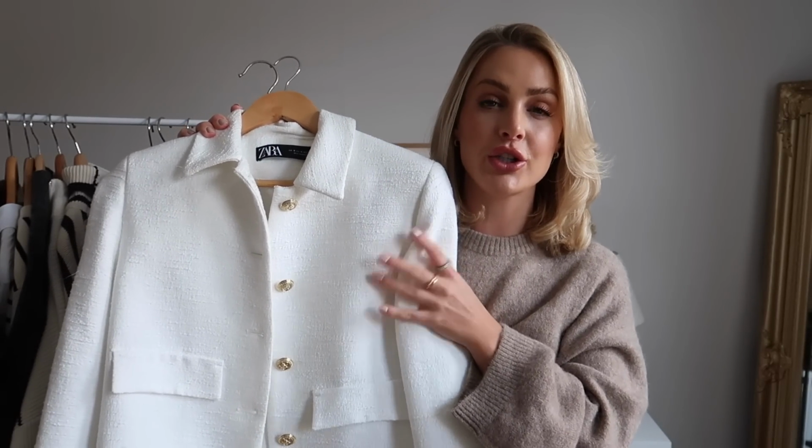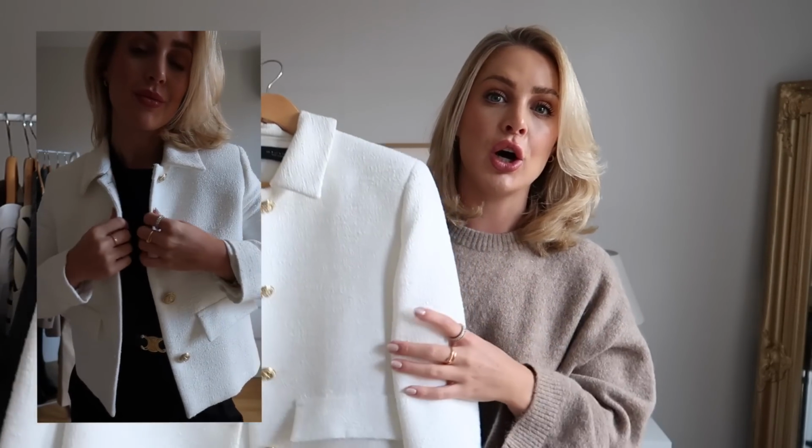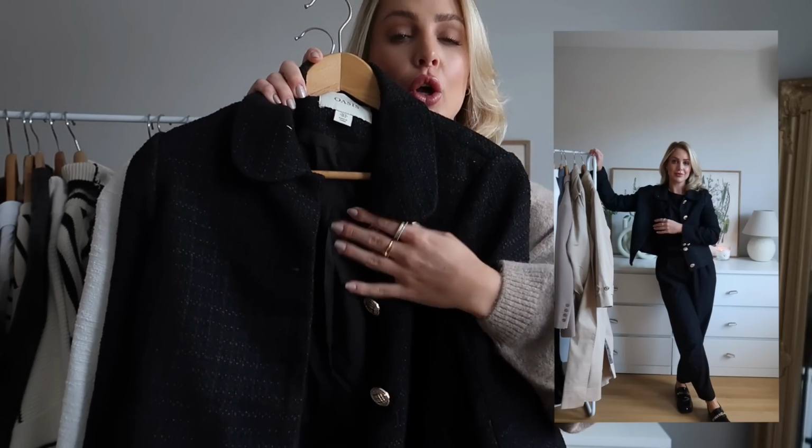I've been wearing it so much, and it's a really great autumn jacket because, like I said, it's not going to be too big and heavy, it's not overwhelming, it's not too hot, but it's just a layer you can put over the top to keep you warm. And then I also got this black one, very similar style. As you can see, it's black sort of tweed material with the gold button details, and this one is actually from Oasis. I believe it's still available online, so I'll link it down below.